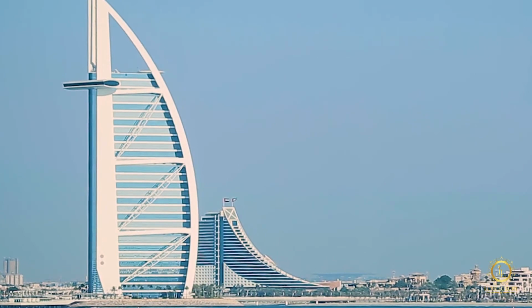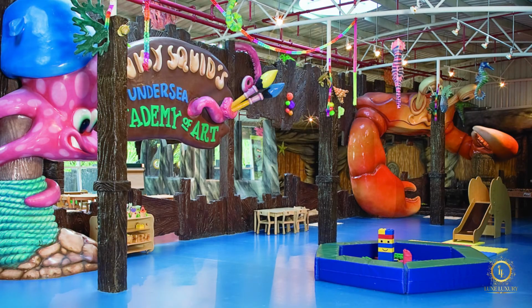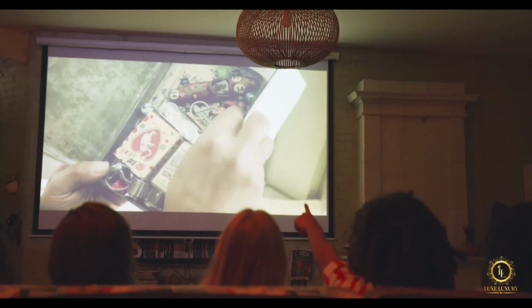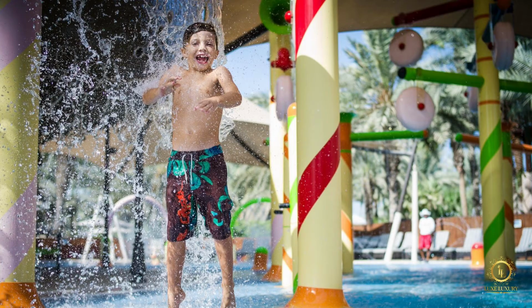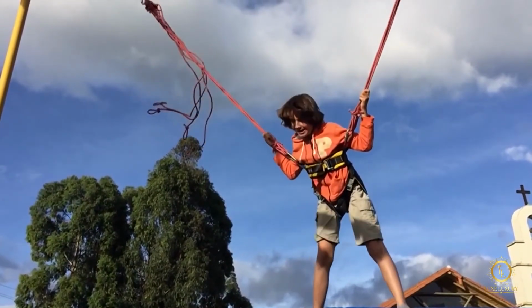In fact, on the 18th floor of the building, there is Sinbad's Kids Club, which is open for 2 years old and above. This place comprises a playroom, various toys, a computer station, movies, videos, and a baby room. It comprises 1,000 square meters and is exclusive for in-house guests. Take note that you need to have an advance booking for your child to experience this wonderland.